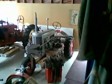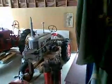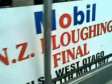Right. All the old Massey Harris, the Silver King, the three wheeler the other way, Silver King. Massey Harris. So, yes, people, if you want to see any more, well, you know what to do. Get on your bike and get down to West Otago Vintage Museum in Tapanui. Come down and see the old machines.